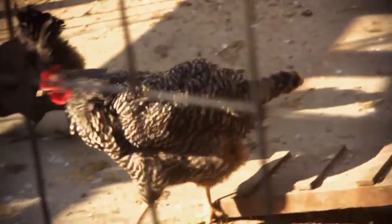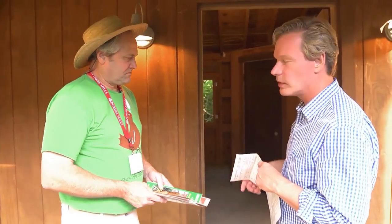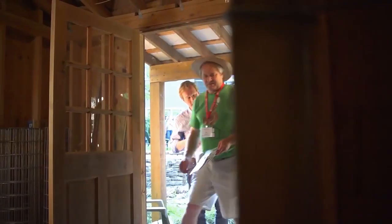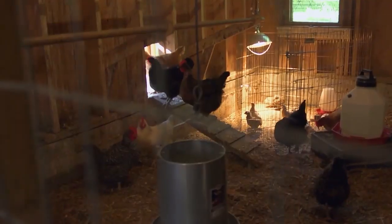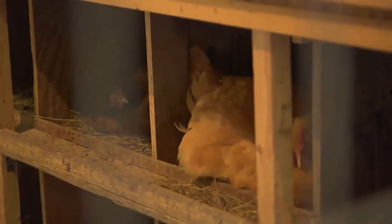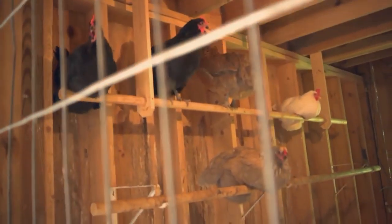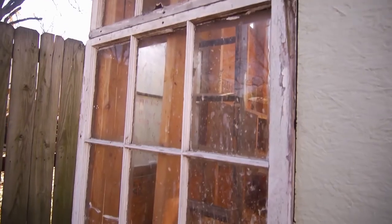Since I've been here last, this thing has evolved. It is fantastic. Can you kind of give me a tour? Sure. Since you were here last, we got into the fineries. We put in the laying boxes and the roost. We have room for about 30 hens with the three-tier roost. This is like a chicken condo par excellence.